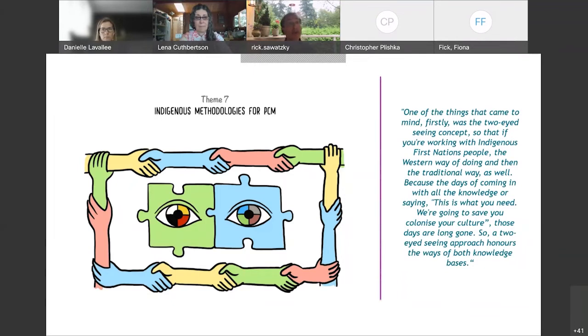Here's the quote. One of the things that came to mind personally was a two-eyed seeing concept. So that if you're working with Indigenous First Nations people, the Western way of doing, and then the traditional way as well, because the days of coming in with all the knowledge or saying, this is what you need, we're going to save you, colonize your culture, those days are long gone. So a two-eyed seeing approach honors the ways in both knowledge bases. And so we've actually funded three projects worth almost $500,000 focused specifically on indigenous methodologies for patient-centered measurement.